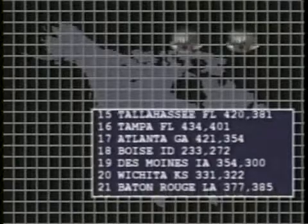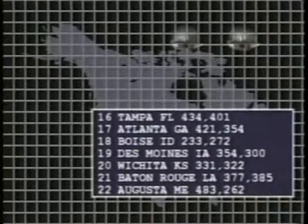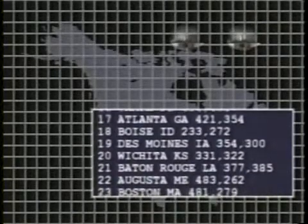Well, her program may look pretty technical, but it appears to be working. City number 19, Des Moines. Nope. Number 20, Wichita. Nope. Baton Rouge. Nope. Augusta. Nope. Bingo. Oops, I mean Boston. You have selected Boston. You got it now, Edwin?